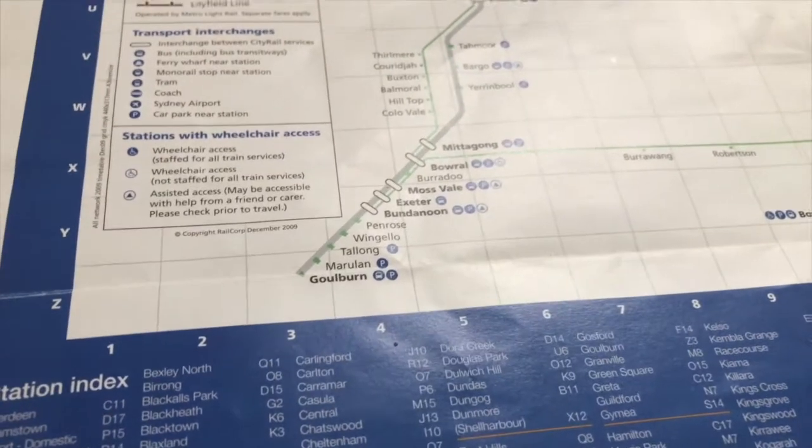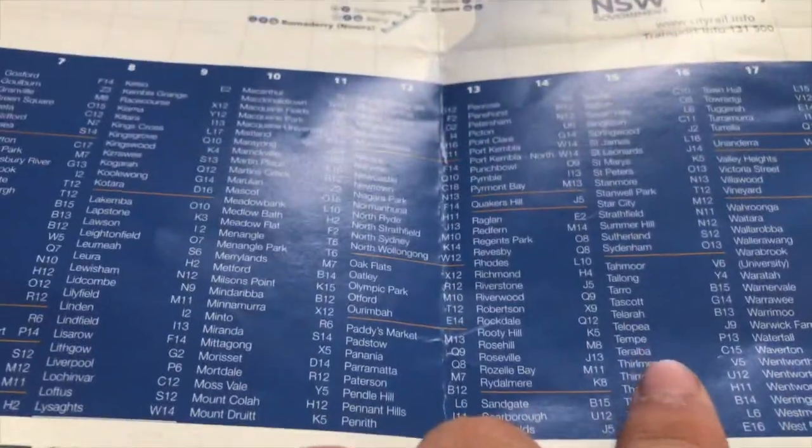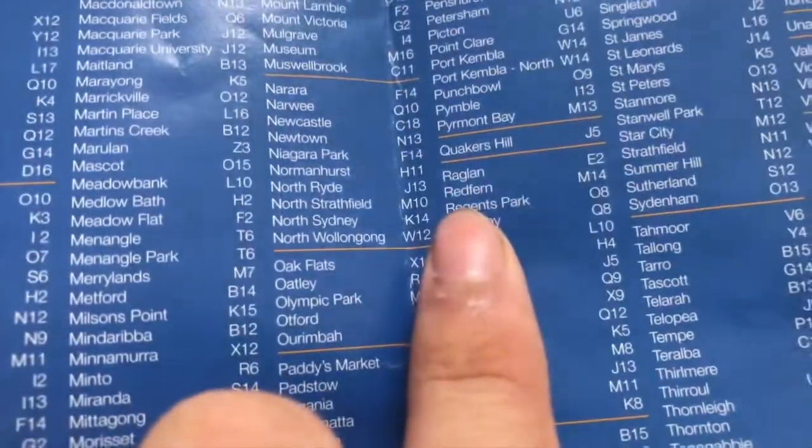From here all the way to here, they go in alphabetical order. Where I'm staying here is Regent's Park. I like to stay here. And I almost forgot.